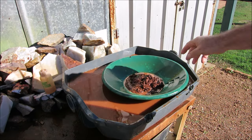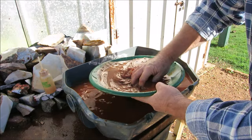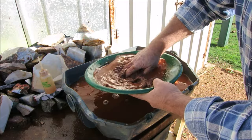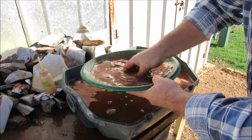Okay, this is pan number three, guys. And I've got gold in pan number two. So gold in pan number one, number two, just fine gold. But that's all right, it's gold.